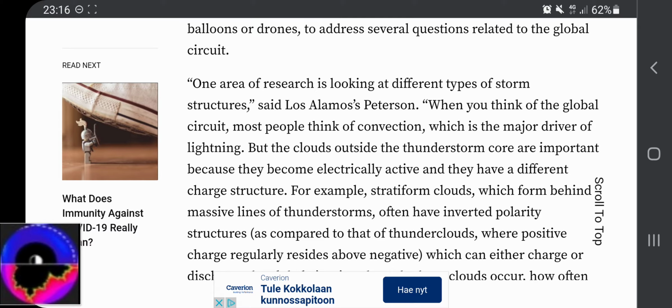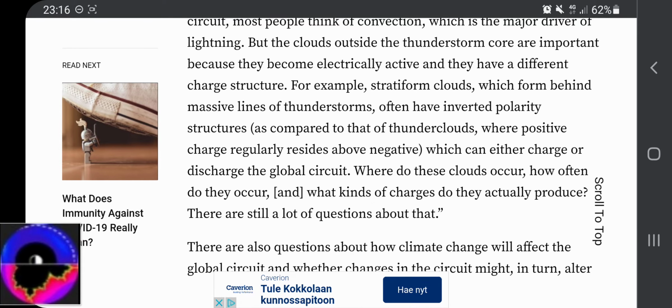But the clouds outside the thunderstorm core are important because they become electrically active and they have a different charge structure. For example, stratiform clouds, which form behind massive lines of thunderstorms, often have inverted polarity structures as compared to that of thunderclouds, where positive charge regularly resides above negative, which can either charge or discharge the global circuit. Where do these clouds occur? How often do they occur? And what kinds of charge do they actually produce? There's still a lot of questions about that.